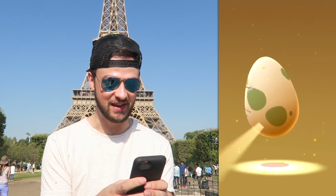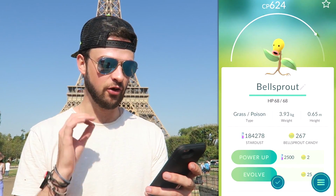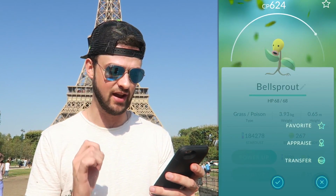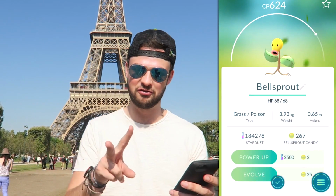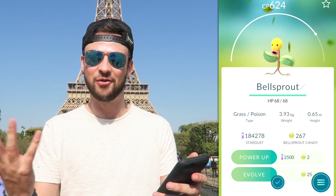All right, 4th egg, baby. Come on, hit me with something good. Hit me with a Grimer. Ooh, a Bellsprout. Now, you know what? I'm actually still looking for a great IV Bellsprout. I have so many candies for it. So if this thing is a 90% plus IV Bellsprout, then it's actually something I would definitely use. So let's take a look and see. Wonder, beautiful. HP, defense, certainly impressive. So 2 of them are the top stats, not 15 out of 15. I'll check it though and see what it is.